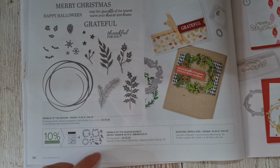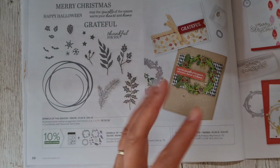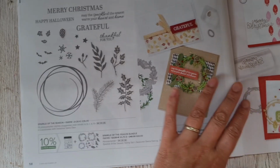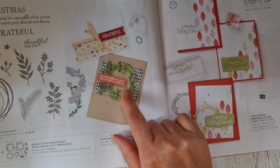And then a really great die set that cuts out different sort of spiral circular elements. You've got 3 of those. And also ones that cut out the leaves. So very, very sweet. I think one of my downline has this. I'm looking forward to seeing what she creates with that one.